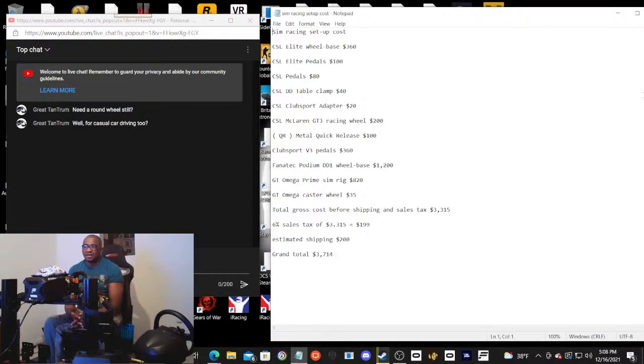And then I'm figuring the shipping on all of this stuff, because I paid an unnecessary amount for shipping because I ordered a lot of this stuff separately. So shipping on a lot of this stuff was anywhere from $15 to $25. That's just an estimate. I estimate that shipping on all of these items was anywhere between $150 and $200. So that brings the grand total to $3,714. Damn near $4,000 for all this.